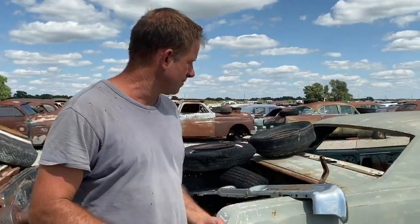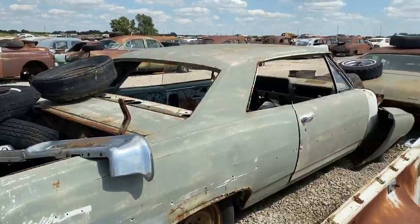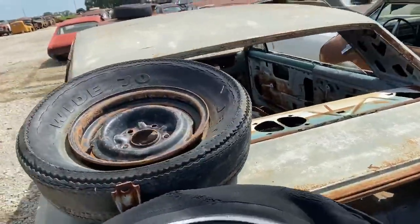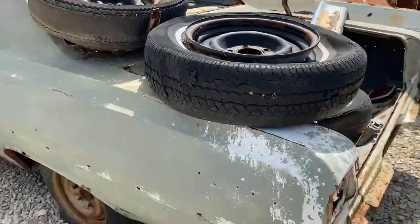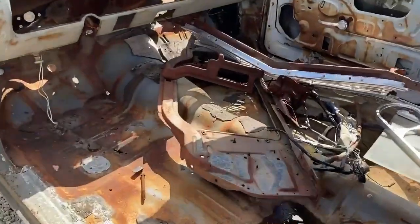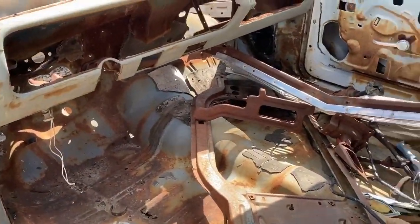I'm going to catch one more tonight on this A-body video. We've got a 65 Chevelle 2-door hardtop here. Once again, most of the trim and stuff is stripped off this car, but it is still a rolling body without a ton of rust in it. It's got a little bit of rust in the rear quarters and things like that. Floor pans and stuff are not terrible in this car. They got a little rust, but not too terribly bad.